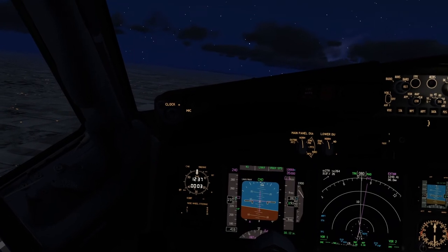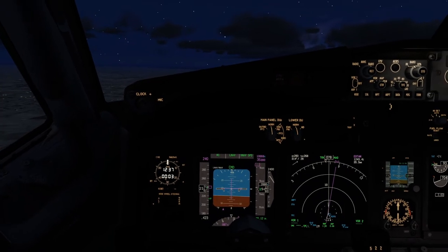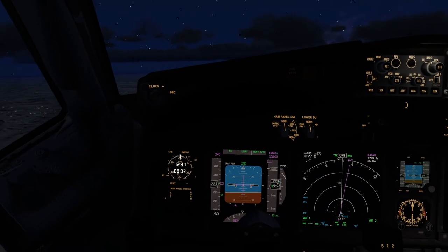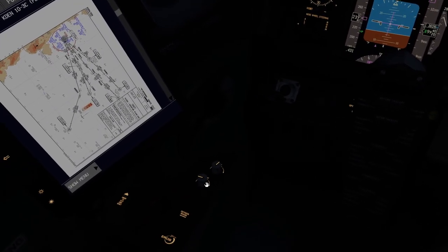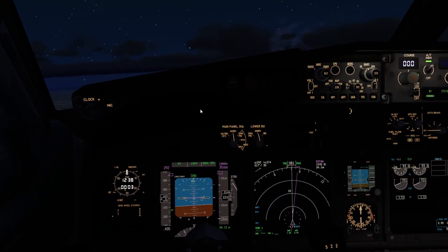After takeoff checklist. Engine bleeds, on. Packs, auto. Landing gear, up and off. Flaps, up. No lights. After takeoff checklist complete. 10,000. Happy to release the cabin crew? Okay. Check.